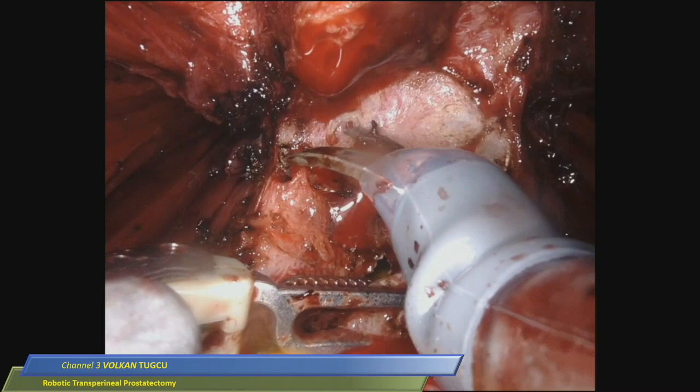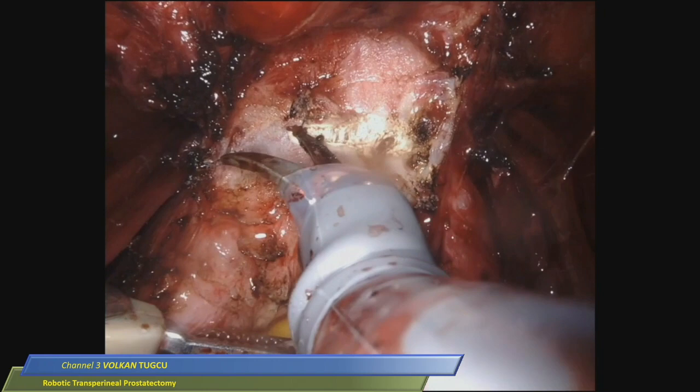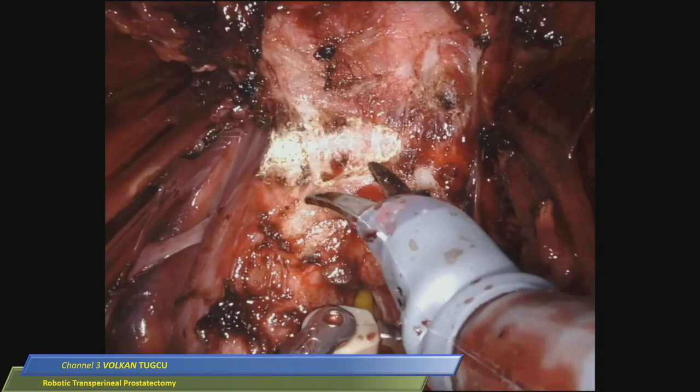What happens if you have bleeding when you dissect the dorsal venous complex? Stitch. You use a stitch. Yes, we use a stitch. But generally, we don't see the bleeding, because the dorsal vein is released.